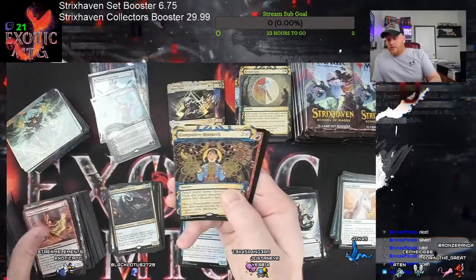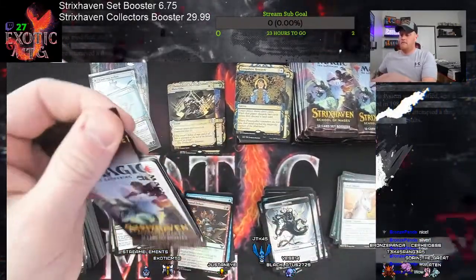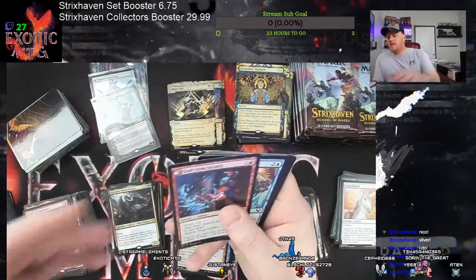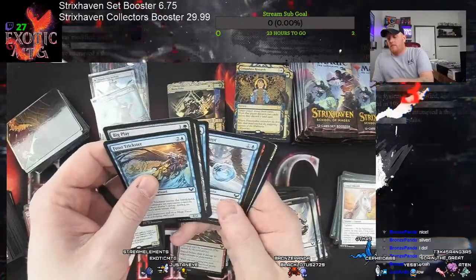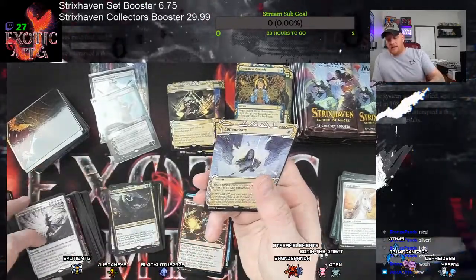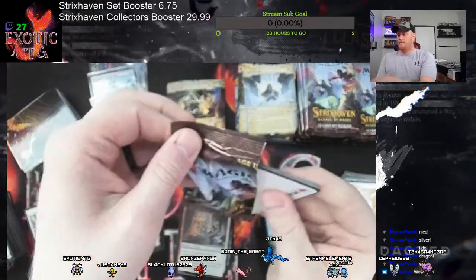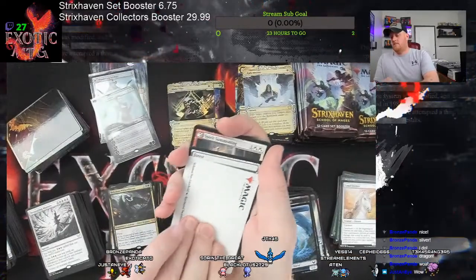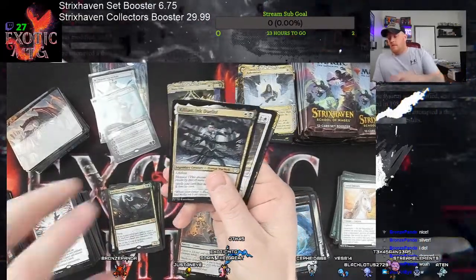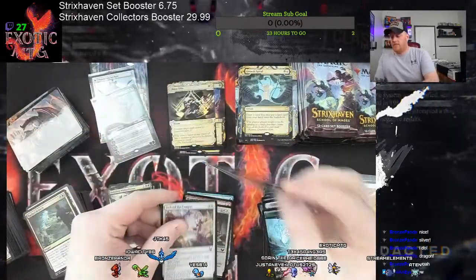Ifrit, Compulsive Research, Heated Debate. The next pack's gonna have a signed art card in it. I'm calling it now. Devastating Mastery. Ephemerate, Foil Spirit Summoning. Okay, signed art card, I'm calling it. Dang, I got it wrong. I'm off my game. Rushed Rebirth, Growth Spiral, Foil Defend the Campus.